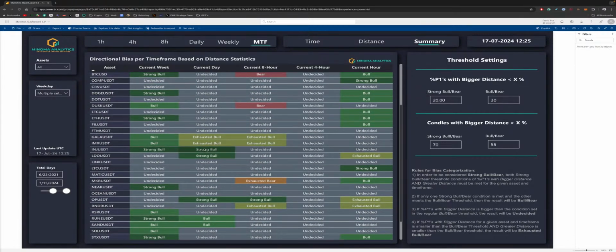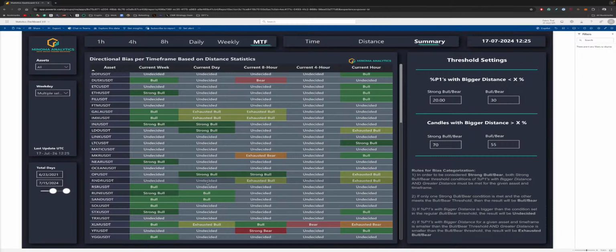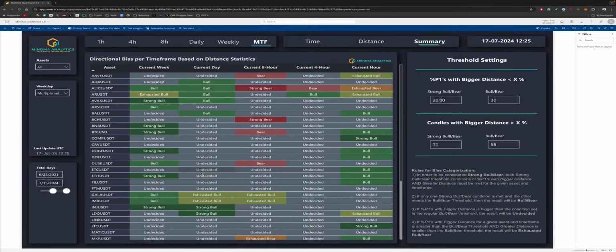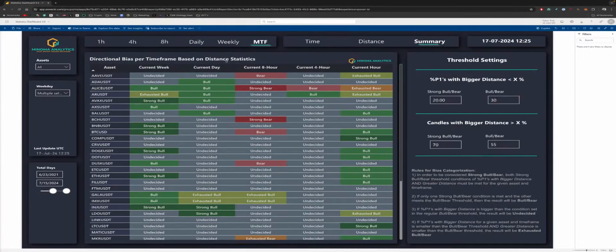I'm just looking at Engine Coin right here. So Engine Coin is strong bull in the week, strong bull in the day. So there's a lot of room to go for the week. There's a lot of room to go for the day. So also here you have this confluence between different ones. Actually, Engine Coin and OP are the ones that are looking the most interesting, where I think Engine Coin has the most room to go. So if we look on the weekly, we can see exactly how much room it has to go.